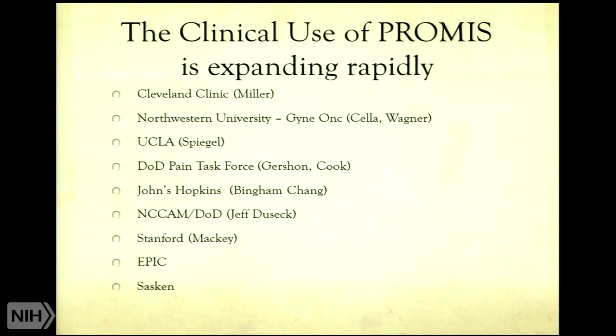Saskin, by the way, is a group I should point out. They're out of India. They work on custom EMRs around the world, people who customize the EMR for treatment. They have also made the PROMIS CATs available to institutions who want to do that.